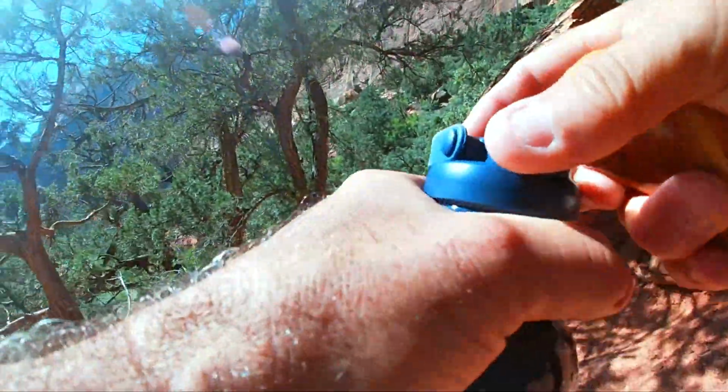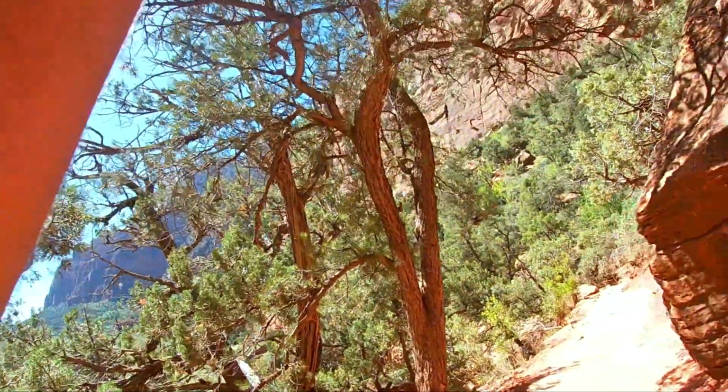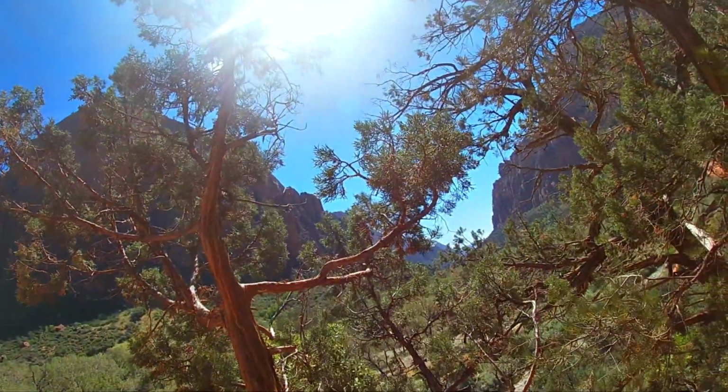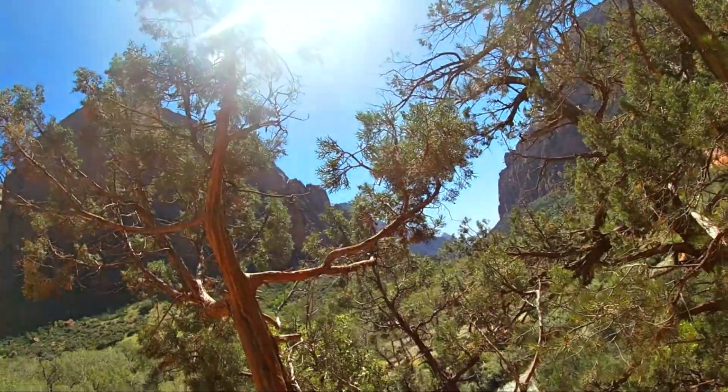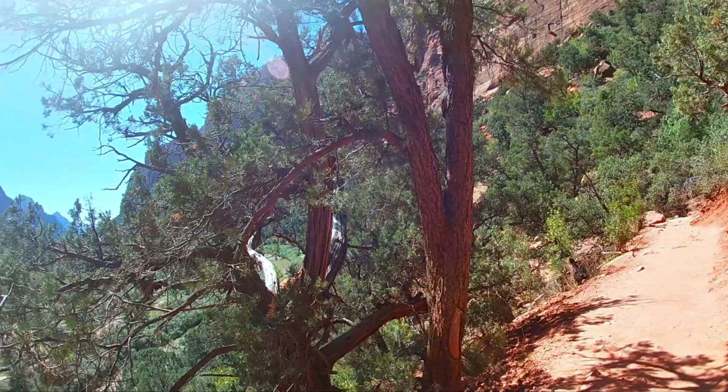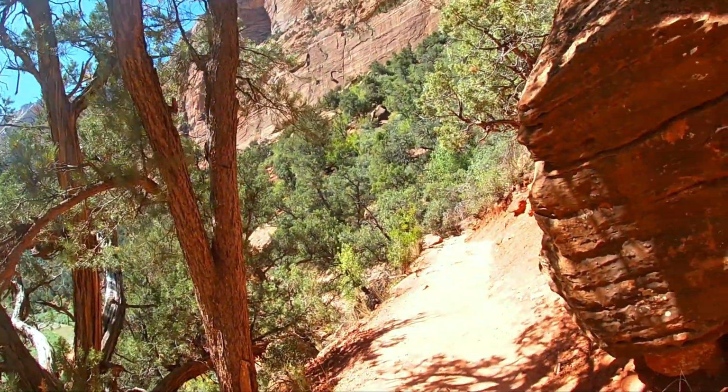Be sure to bring plenty of water, guys. The last thing you want to do is get dehydrated. Take a quick drink and put that back. That first initial ascent is pretty strenuous. Watch your footing.